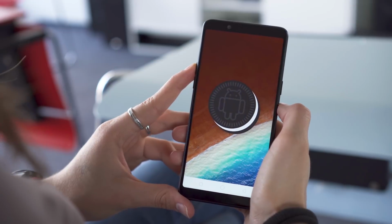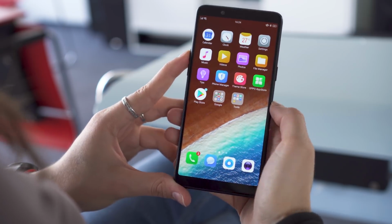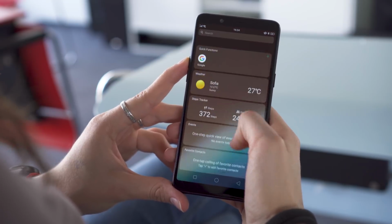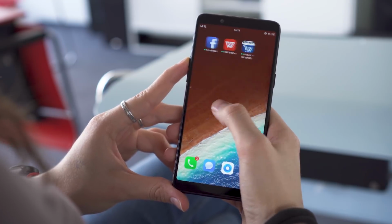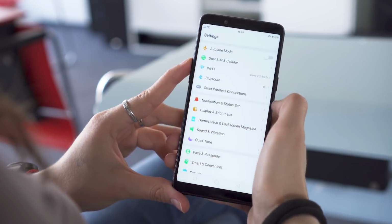The Realme 1 features Android 8.1 with ColorOS on top. If you love stock Android, this really isn't the phone for you, but if you like Oppo's user interface, you'll feel right at home. ColorOS also comes with a bunch of features that pure Android lacks for now, and it sometimes comes with a design that looks a little too close to iOS.